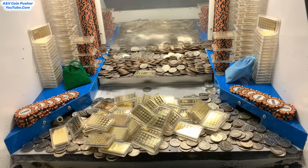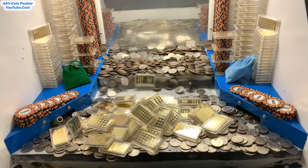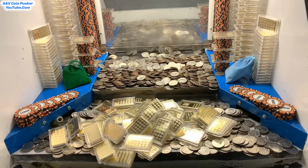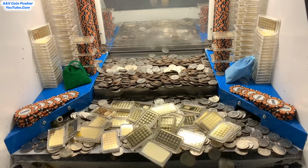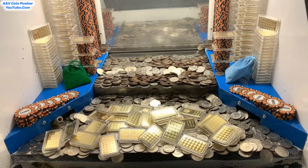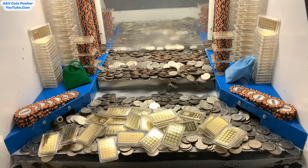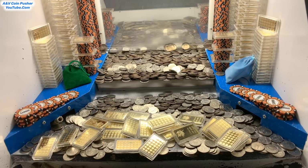And the gold bars, they're worth whatever 1 ounce of gold is at the moment. I think they're close to around like $1,935 an ounce. But that's what the spot price of gold was worth yesterday anyway. Somebody can let me know the exact spot price of a 1 ounce gold bar down in the comments. I would highly appreciate that. Just leave me a comment. Let me know what a 1 ounce gold bar is worth.